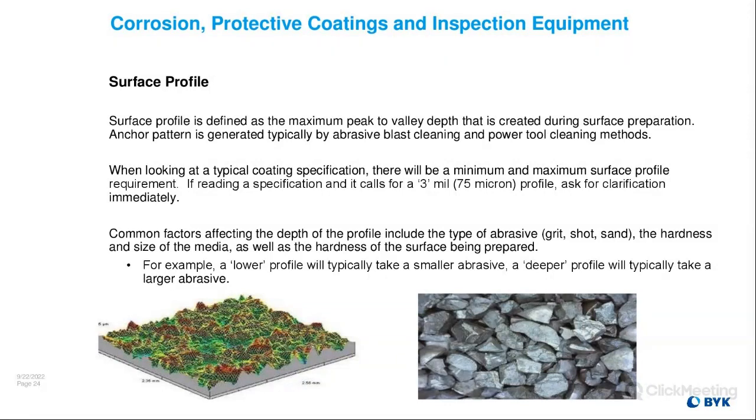So a lower profile is typically going to take a smaller abrasive, where a deeper profile, which is going to accept a metallizing coating or something like that, will take a larger abrasive. Kind of intuitive, but still has to be stated. And there's a lot of mixes. You can mix a lot of the abrasives to get specific profiles. It's very impressive when you see a good abrasive blaster that knows what they're doing. They know what abrasive mix to use to get their profile, and what pressure.